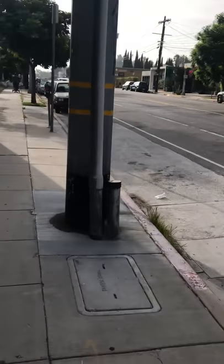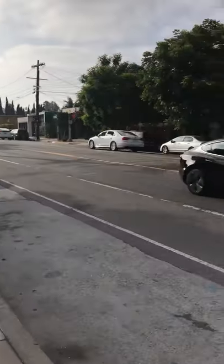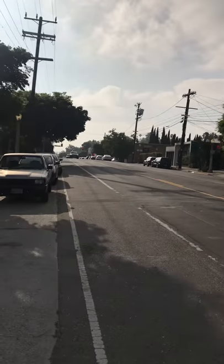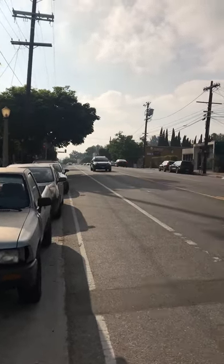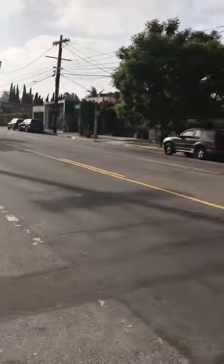There are patches with asphalt here, as you see. But it turns out that the biggest concern is to get more traffic on this street to make it harder for people to cross. And you take a look here. Right now you can see what it looks like to somebody crossing the street. You do have to be careful.